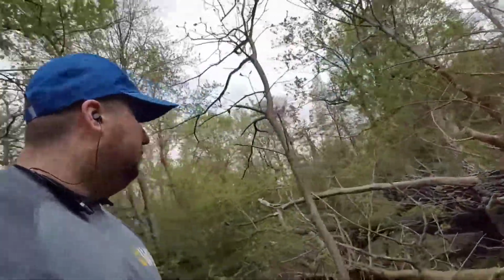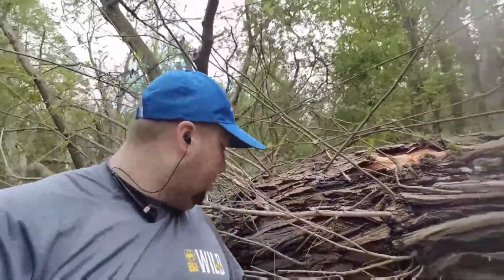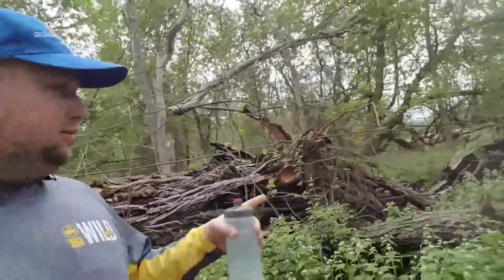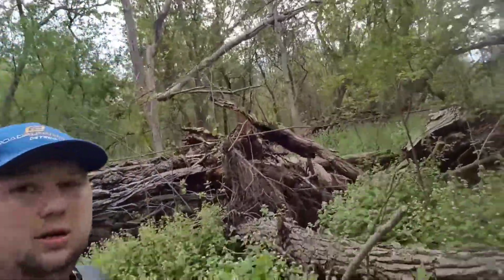I mean, it's coming up to my shoulder, so it's probably about 5 feet in width. And you can see over here, it just gave way in the ground. There's a nice big hole up in there. During one of these rains, it must have washed away. So I'm going to keep walking. I'll catch you guys in a second.